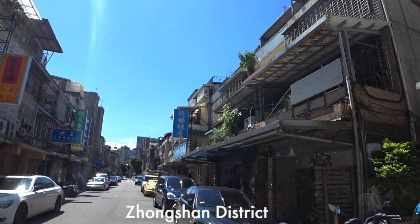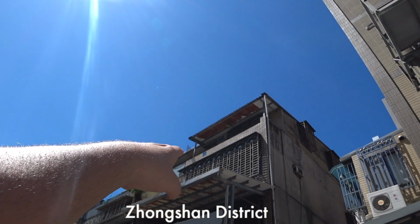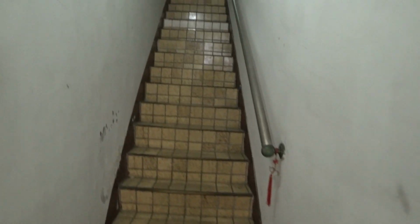This is the outside of my apartment, guys. Going up, my apartment is on the 3rd floor. I have 2 keys to the apartment. The first one unlocks the door down below. Here we go. Okay. And up the stairs we go.